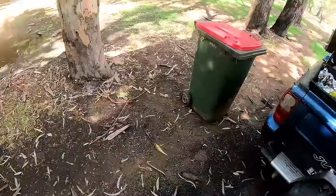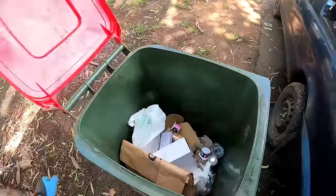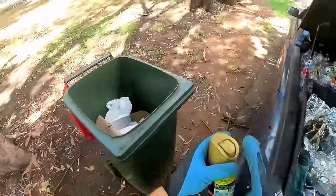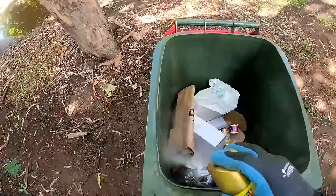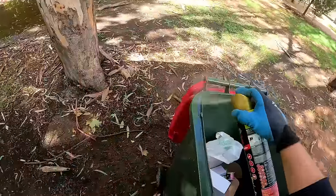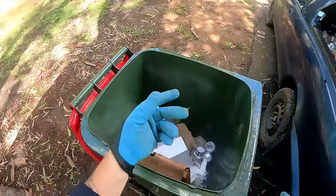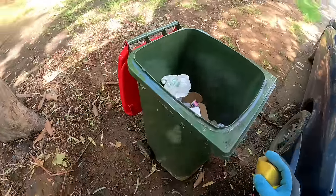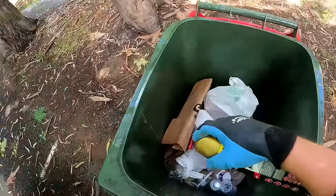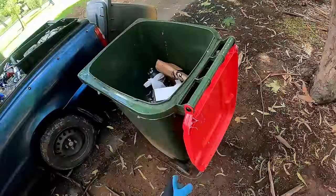What are we going to get out of this one? Not many ants on this. Oh yes, there is. Look at that. We'll get them. This is damn good stuff. Stops them straight away. And it doesn't fumigate either, so I can breathe as much as I like. Damn good stuff. See if I can get some more of that.